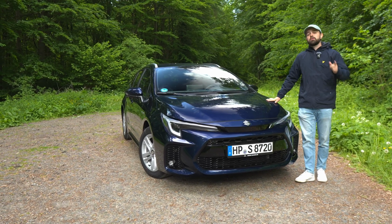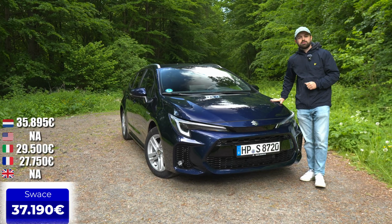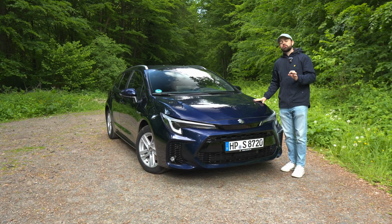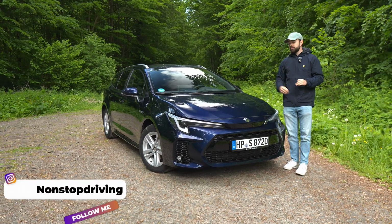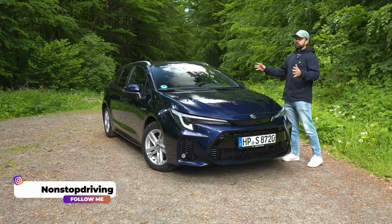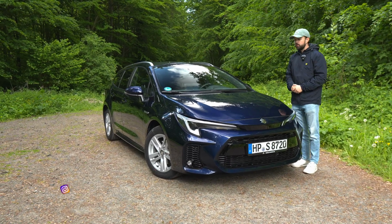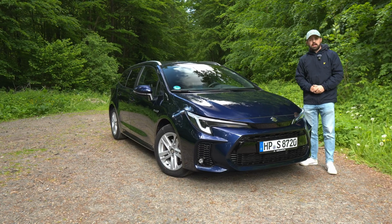Starting price of this is going to be 37,190 euros, and that's already the top spec variant. You can only in Germany choose the Comfort Plus, which is the top spec variant, and then you can pick different colors. A total of 6. We have the dark blue mica metallic color on here, which is going to cost you 690 euros extra.